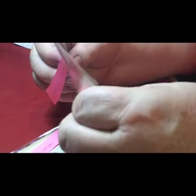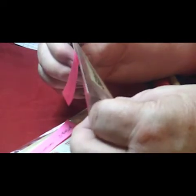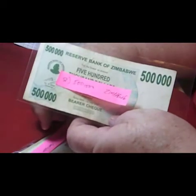These ones, again, the Zimbabwe bird is the watermark, and on these ones they do have quite a cotton content. It's printed on cotton rather than just paper. It's on pure cotton.